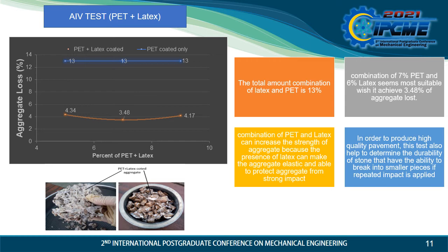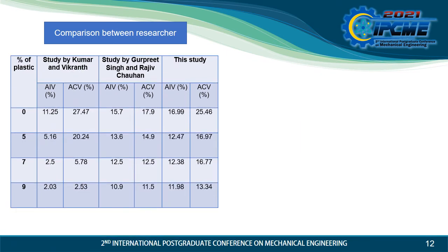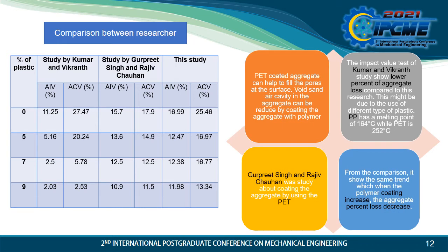In order to produce high quality pavement, this test also helps to determine the durability of stone that has the ability to break into smaller pieces if repeated impact is applied. For comparison, I compare my research with other researchers. From this table, we can say that PET coated aggregate can help to fill the pores at the surface. Voids and air cavities in the aggregate can be reduced by coating the aggregate with polymer. The impact value test in Kumar and his friends' study shows a lower percent of aggregate loss compared to my study. This might be because they used a different type of plastic, which is polypropylene.